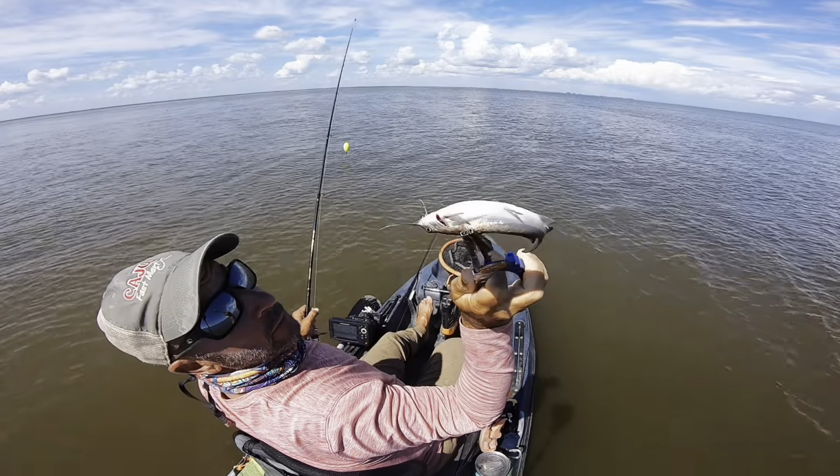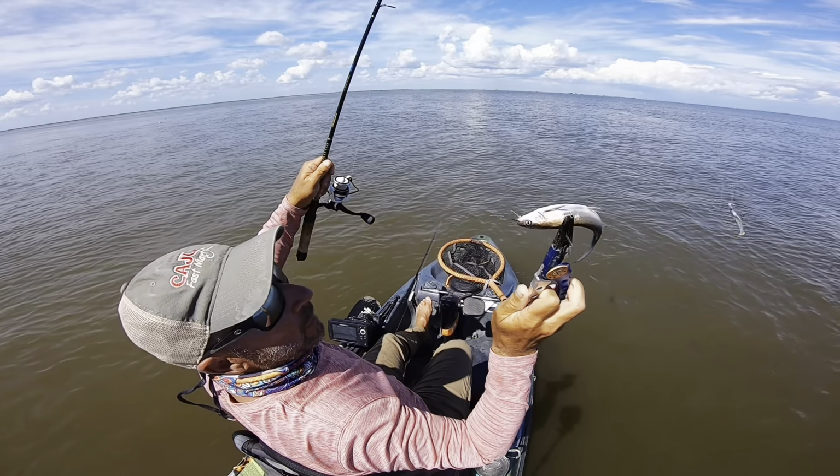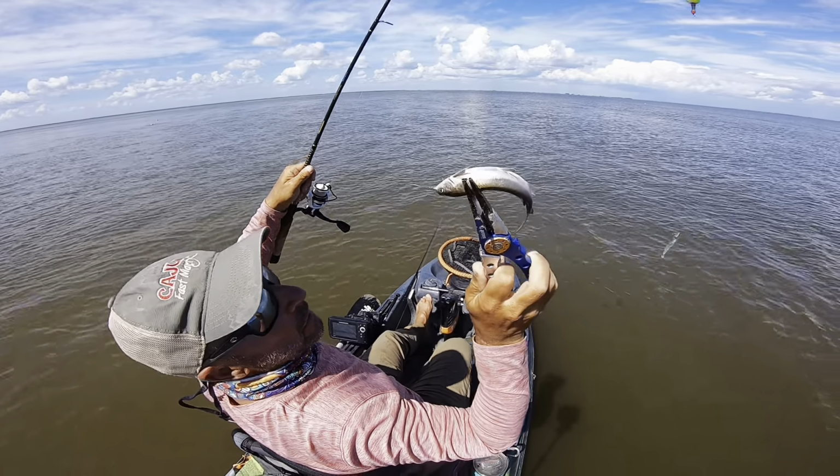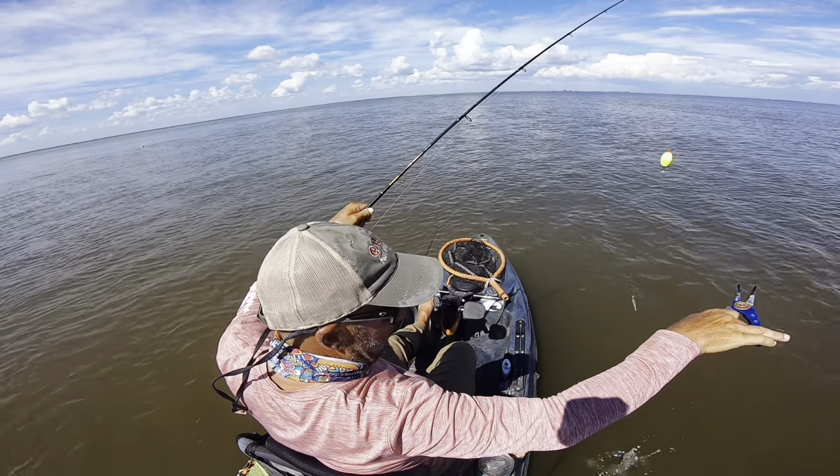That's crazy. We're not setting any records today. The popping cork with the baby shrimp. It's catching catfish the size of my finger. Can't fillet that.